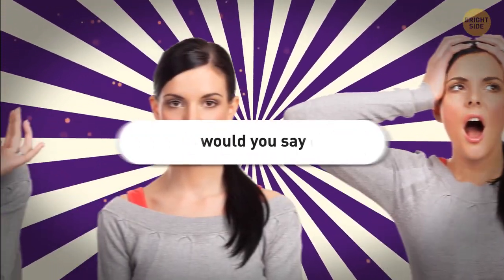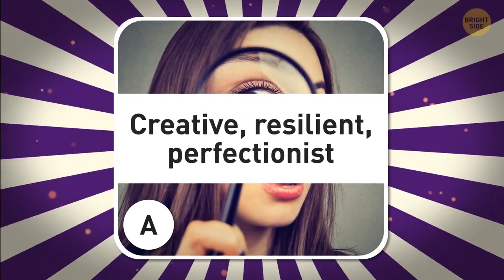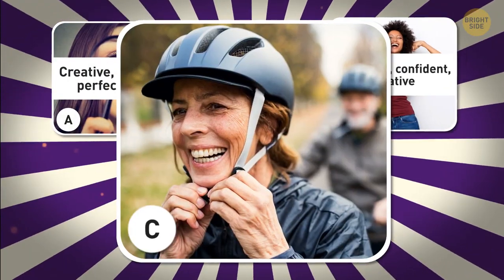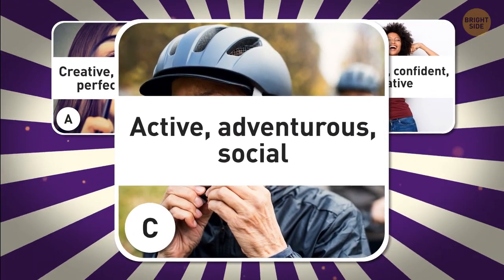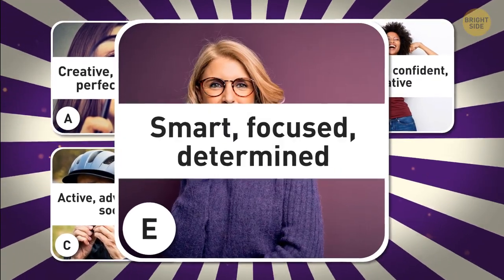Now let's start with your personality. Which three words would you say describe you best? A. Creative, resilient, perfectionist. B. Attractive, confident, creative. C. Active, adventurous, social. D. Kind, funny, sensitive, or E. Smart, focused, determined?